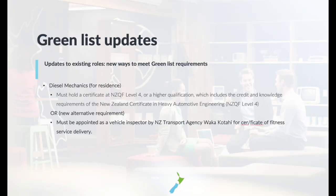In terms of diesel motor mechanics for work to residence, there have also been some updates by Immigration New Zealand. In terms of meeting the requirements, alternatively, as opposed to holding a specific qualification, appointment as a vehicle inspector by the New Zealand Transport Agency for certificate of fitness service delivery may suffice and meet the requirements under work to residence.